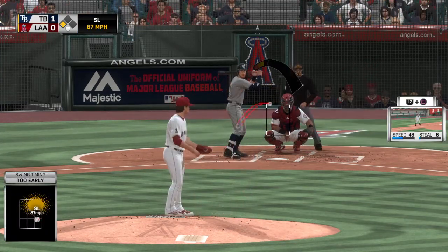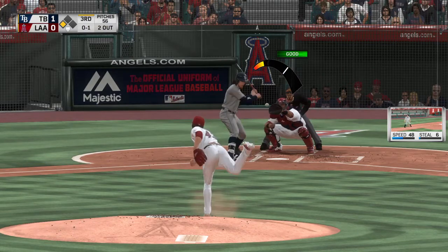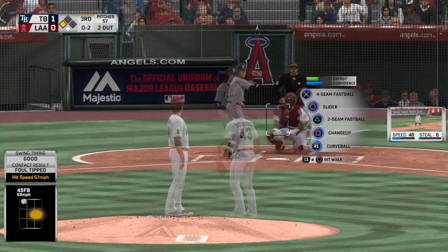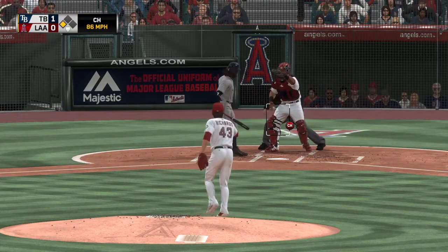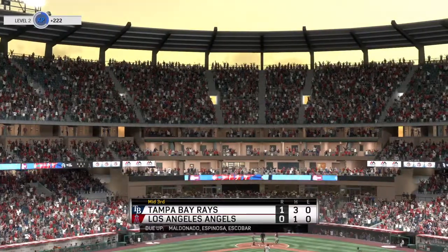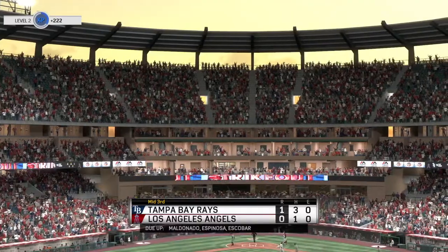Colby Rasmus is in with two away here as this one swung on and missed for the first strike. And this is fouled back and out of play. And strike three called as he says, you got to be kidding me, with the side retired.